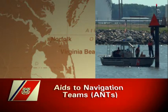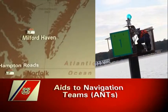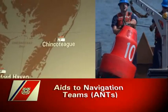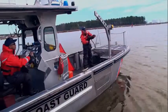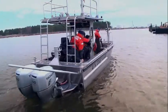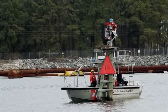Aids to navigation teams are located at Hampton Roads, Milford Haven, and Chincoteague. Each aids to navigation team has a chief petty officer in charge and a crew ranging from 8 to 13 personnel, using trailerable aids to navigation boats from 29 to 55 foot. These teams operate, establish, and maintain over 1,500 floating and fixed aids to navigation within the area.